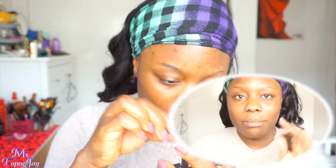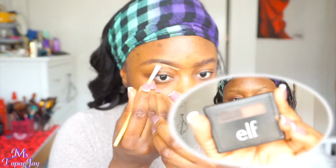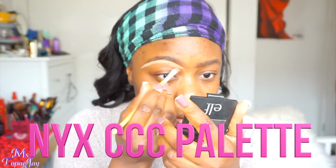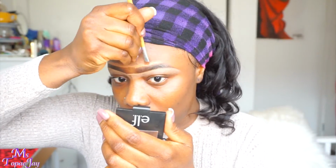So first I am going to do my brows, and I'm using this e.l.f. brow kit in dark, and yeah. So I have the e.l.f. mineral infused face primer, and I have the Black Radiance True Complexion shine control primer.